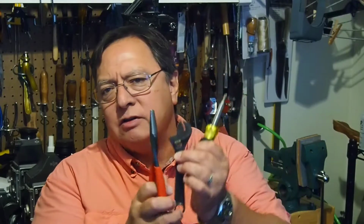But make sure you've got something you can use for backup power when the power goes out. Tip number 2 is making sure that you have all your hand tools in order. Make sure that all your screwdrivers and pliers and wrenches and hammers and all the hand tools and things that you need for your workshop are in place.